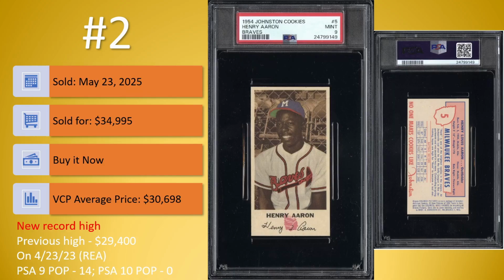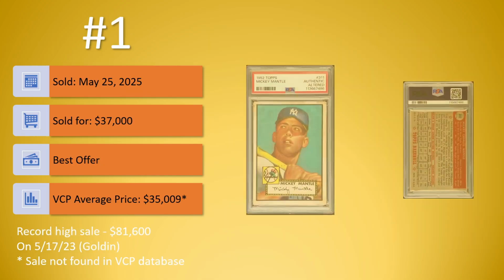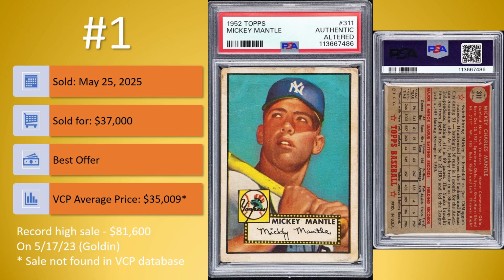And at number 1 for the month of May, we have this 1952 Topps Mickey Mantle in an authentic altered condition. This one sold on May 25th for $37,000. It was a best offer. The current VCP average price for an authentic altered copy is $35,009. The record high sale was $81,600 back in May of 2023 through Golden.